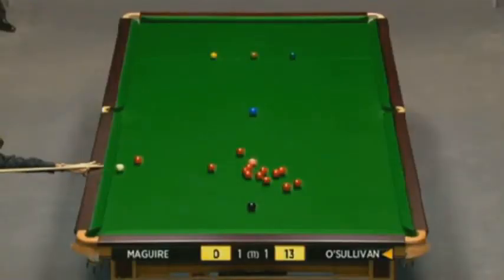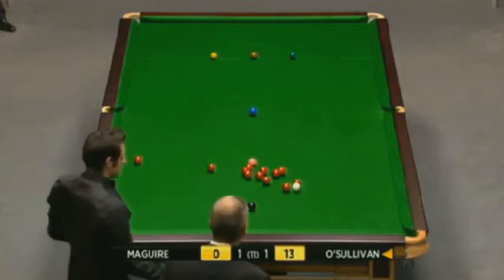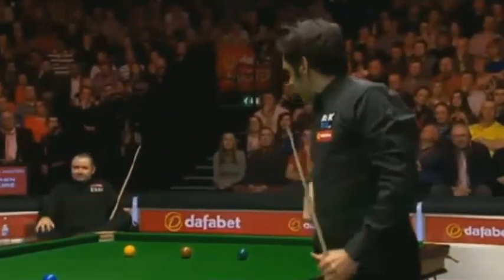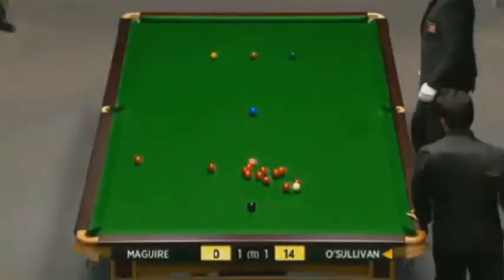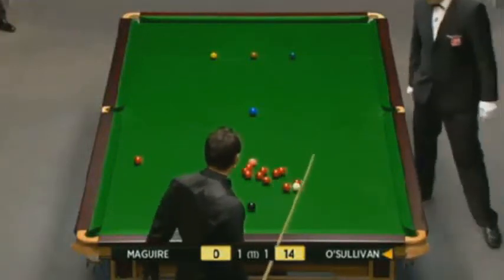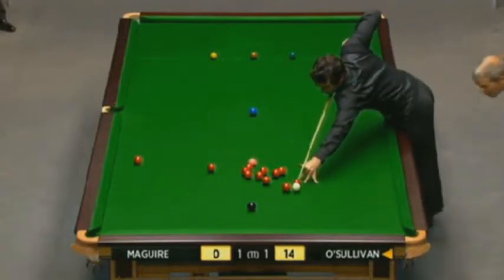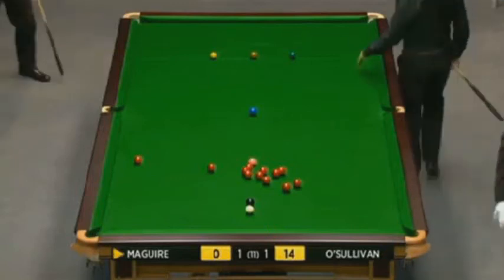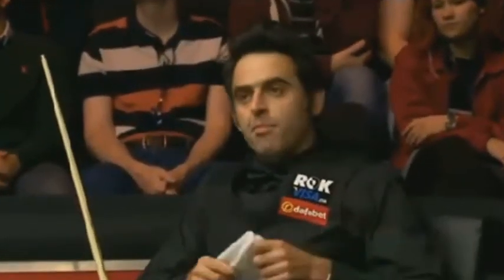Get on the black off this, I think. That got a bit of a bounce off the cushion. Well, Ronnie tried to kick the chalk back up into his hand there, but I think he got a fast bounce off the cushion. Black. Ronnie Sullivan, 14. Yeah, I don't think that was Ronnie's fault that time.